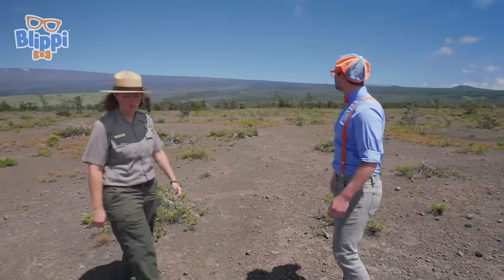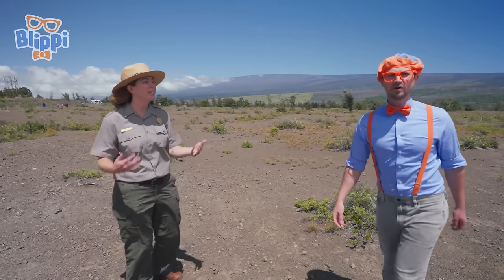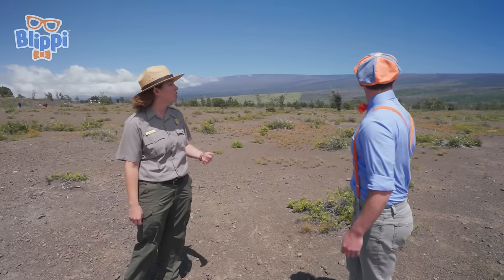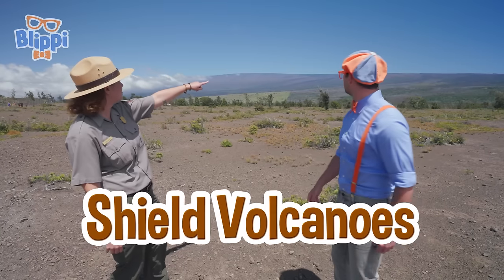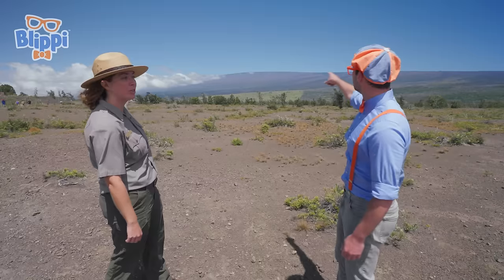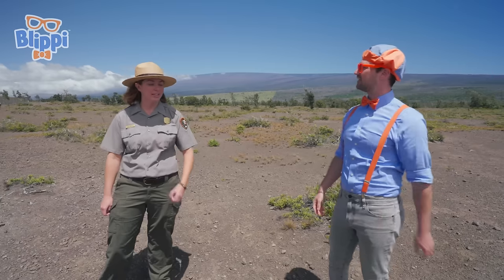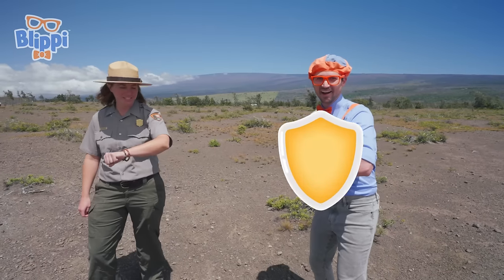Well, actually, we are going to see Mauna Loa volcano. And this is a really great example of why they're called shield volcanoes. You see this big hill behind us? Yeah. That is all Mauna Loa. That is all the volcano. Wow. Even though it doesn't look like this, it looks like this, a shield volcano. It's still a volcano. That's right, like a superhero shield laid on its side.